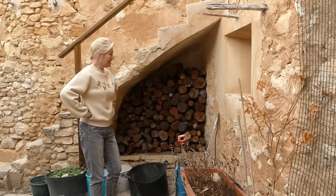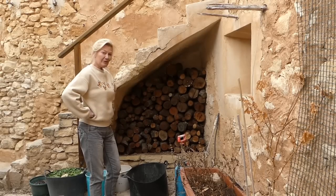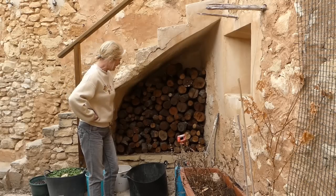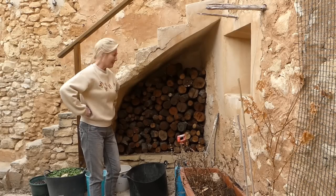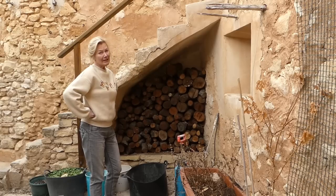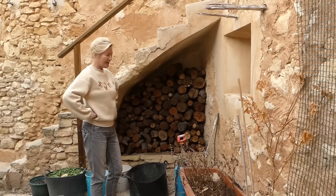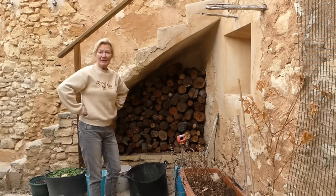Well, there we have it. There's a saying in Spain that the wood warms you twice. Once when you're unloading it and once when you're stacking it. So there we go, it's done. We're ready for another cold spell should it happen. They reckon it should be getting warmer. We hope so, because I've had enough now. I want some sunshine. But we're prepared anyway.